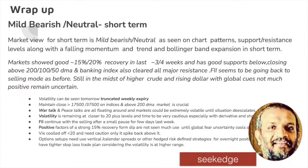These views are based on the chart patterns that we had looked at: the support resistance levels and the falling momentum, the trend, crossovers, and the Bollinger Bands expansion, contraction, all this that we had seen. Out of that, this is what I come out with. I have a mild bearish view. And we had a very good recovery. That's why it is mild is what I'm explaining. 3-4 months we shot back 15% from the dip. Good supports are there. Everything is fine.